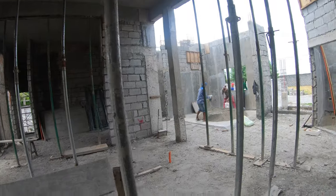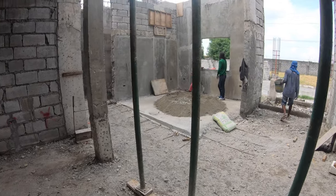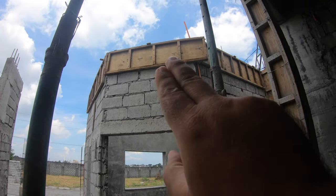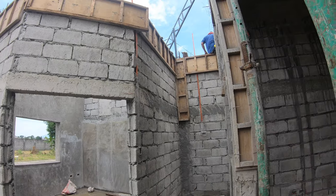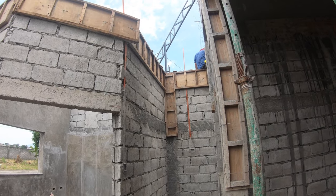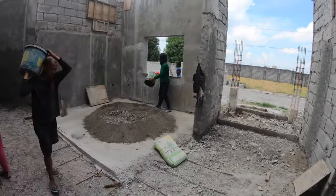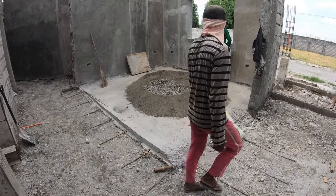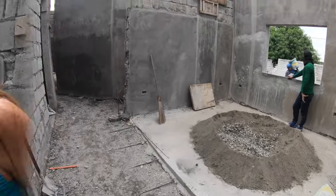Okay, and back here in the dining room area, these guys are making concrete by hand. I assume they're going to be using it to pour up here for the office and part of the master's suite closet and bathroom area, the top bond beam, to try and finish up on some of these. So they've already got the sand and the cement mixed together. Now they're putting in the rocks, and then once they get enough rock in there, they'll add water and start mixing it up a little bit at a time.